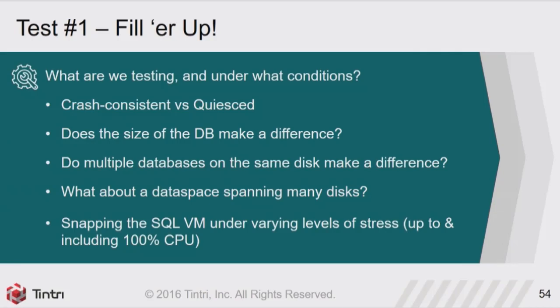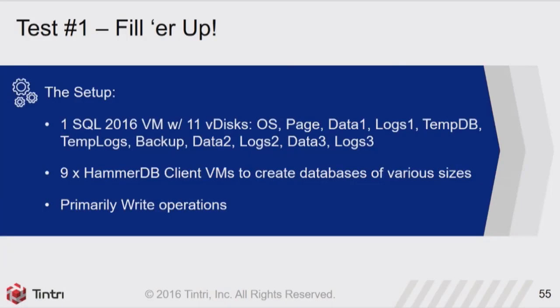And then what if we snap it under a lot of stress where the CPU is completely pegged? We wanted to try and get away from, hey, nice pristine lab results, and hey, what's the real world look like, and get it as dirty as we could.